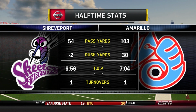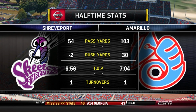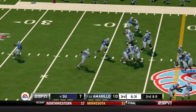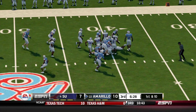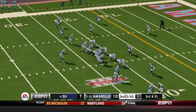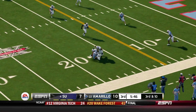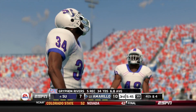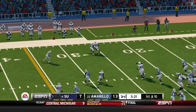Look at the time of possession, the turnovers, the rushing yards. That has not helped Shreveport whatsoever. They're in the negative right now with all the sacks and with all the tackles for losses. Their whole identity is running the football, and when they can't do it, that doesn't open up Kerry Ashley at all whatsoever. So Amarillo is trying to take advantage of this, guys, and of their good play on defense. But Shreveport stops Amarillo here, and they will have to kick a field goal.